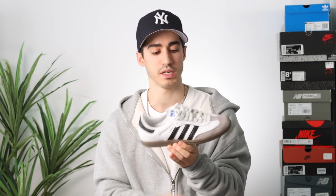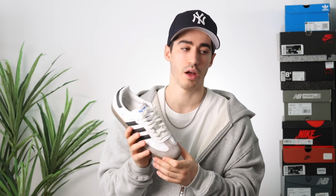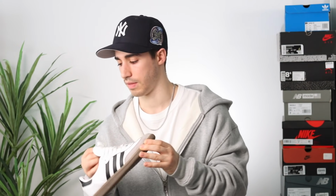And then, last but not least, this is the Adidas Samba, of course, my most worn sneaker of the year. I love this shoe so much. If you want to see why, then you can check out my top 5 most worn sneakers of the year video, because I know you'll love that one. Good content there. But yeah, this is a really great shoe.